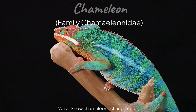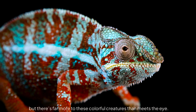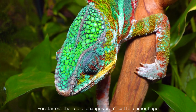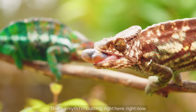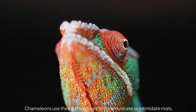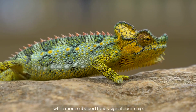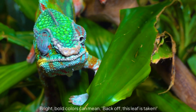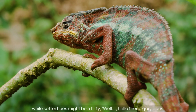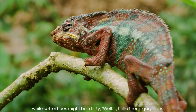We all know chameleons change color, but there's far more to these colorful creatures than meets the eye. They hide quite a few secrets. For starters, their color changes aren't just for camouflage. That's a myth I'm busting, right here, right now. Chameleons use their shifting hues to communicate or intimidate rivals, while more subdued tones signal courtship. Bright, bold colors can mean, "Back off, this leaf is taken." While softer hues might be a flirty, "Well, hello there, gorgeous."